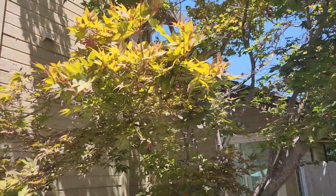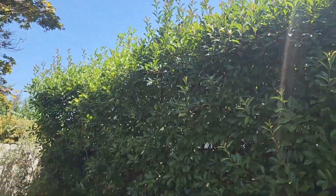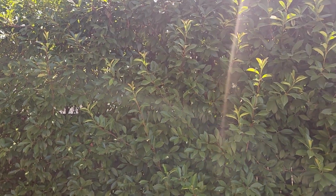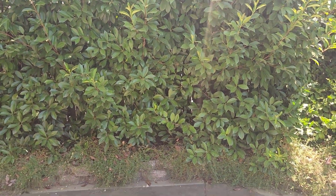So the colors I tried to pick, I think, match really well. And if you look over on this side of our fence, our north-facing fence, I've got red tip photinia as a hedge because our neighbor's house is there. And that also comes out with red tip. So it is a really nice color combination over here.